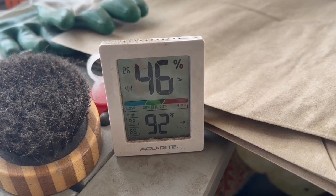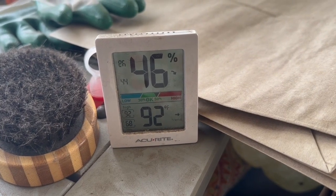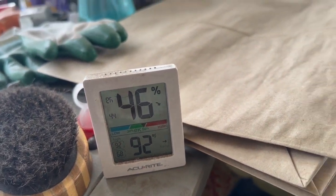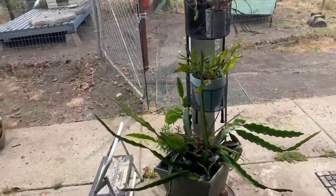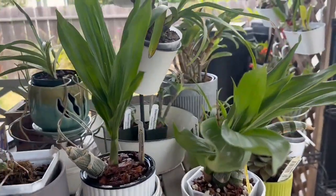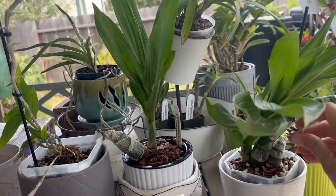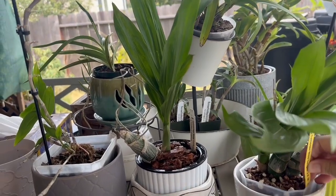Today is July 30th and it is a smoking hot 92 degrees on my patio. This is in the shade and the humidity is 46%. It's even more humid than, I swear, 46% because I was watering earlier and the humidity is drenching right now. I thought I'd quickly do an update on all of my Catasetums and Catasetum types while I was out here. And I mean real quick because I am going to melt to death.